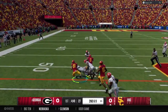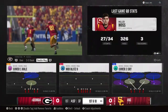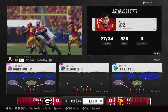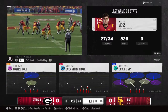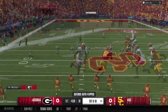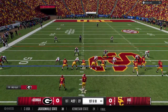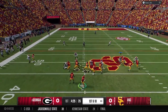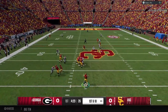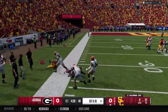Pulls and fires, complete. He's stopped at the 48, a pickup of 10 on the play. Really nice pass right there. This guy's got a lot to live up to. So much pressure when you think about playing quarterback for the Trojans. Heisman winners, guys like Carson Palmer, Matt Leinart, Caleb Williams. There's a lot of people watching this guy hoping he can be the next great one at USC. When you see throws like that, it gives you the hope that maybe, you know what, he might just be.